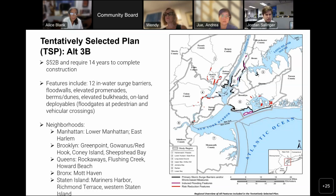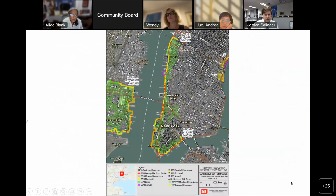Next slide, you can see a little bit more zoomed in. Diana, if you're able to move to the next one. This is provided from the Army Corps, gives you a sense of what exactly they're proposing for Lower Manhattan. So that's primarily a large flood wall, that's the yellow color, some deployable measures in the Battery Park City area showing what they're calling an elevated promenade.